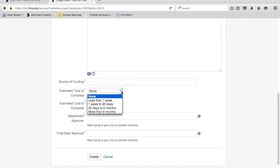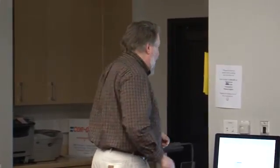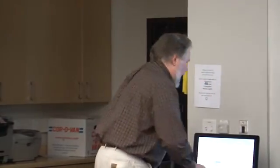So the estimated time to complete: less than a week to 90 days, 90 days to 6 months, and more than 6 months. So you can give it your best guess as to where your project fits in terms of how much time you think it's going to take. And that's how much time you think it's going to take from the time we start the project, not from the time you submit the request.